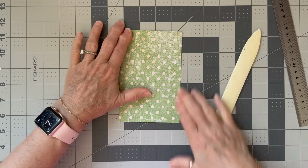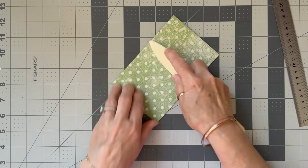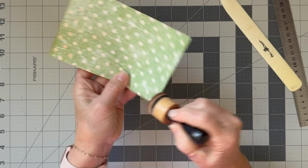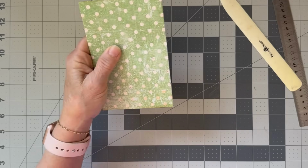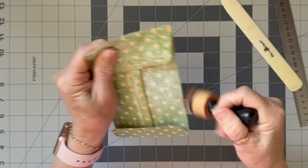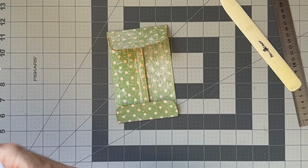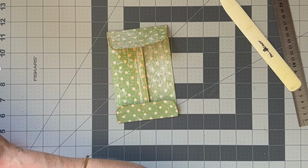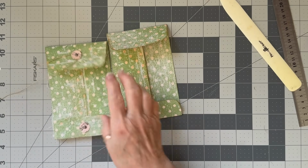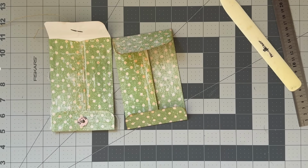Okay, so there we go. We've got our envelope with a good old crease and a little bit more ink. So yeah, I love these dots and stripes that she's done. Okay, right, then what I need to remember to do is add these bits at the back before I sew my envelope up.